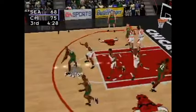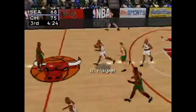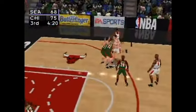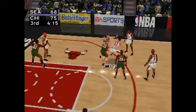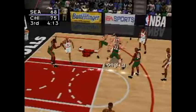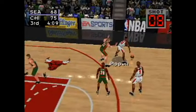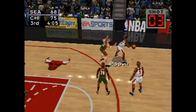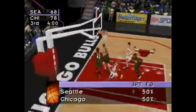From the post to Payton. From the top of the key to Baker. He takes the fadeaway jumper. Longley with an outstanding block. Harper to Pippen. To the right side. Longley to Pippen. Longley gets the rock. Passes to Pippen. Pippen pulls up with a three.